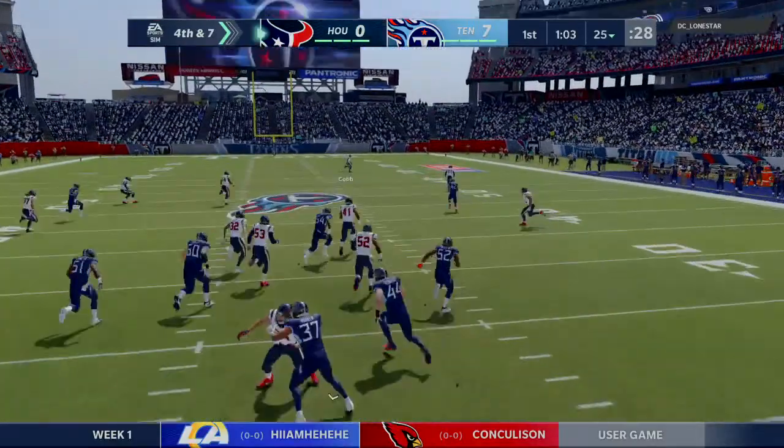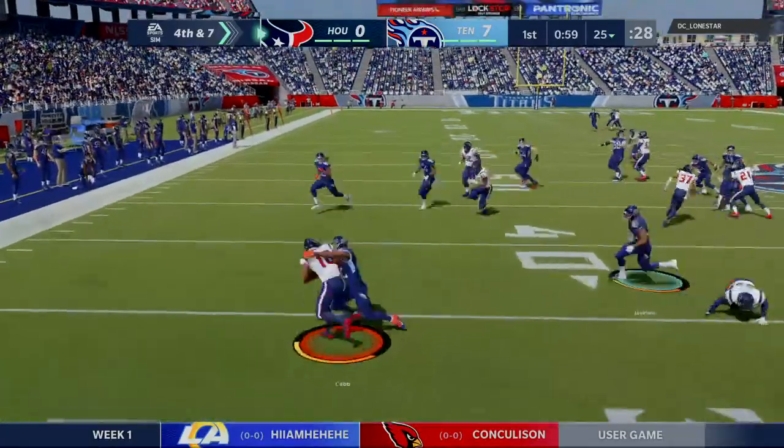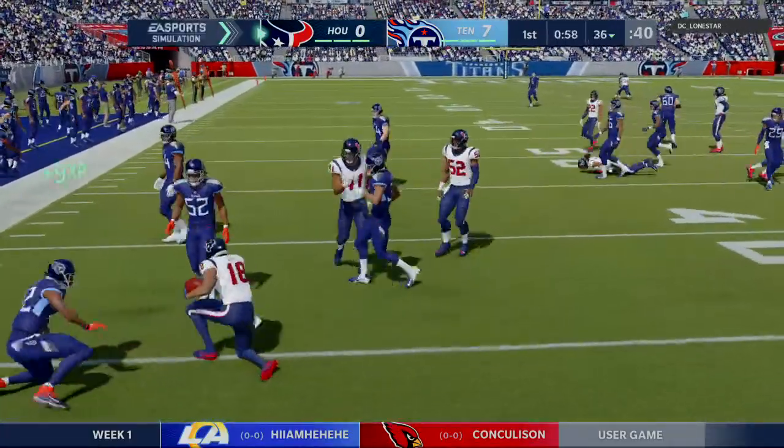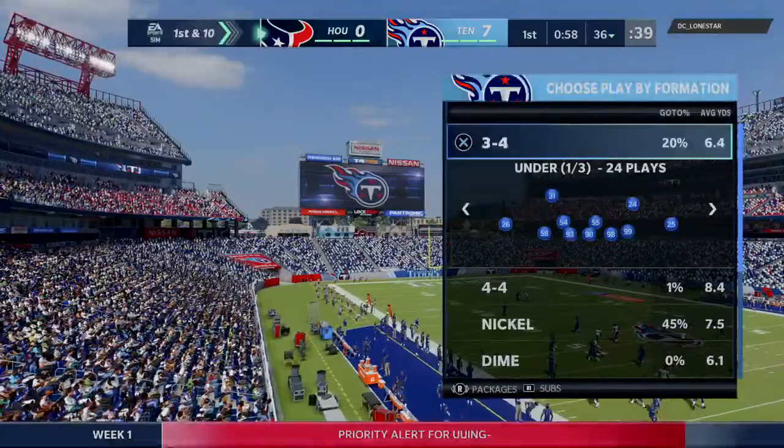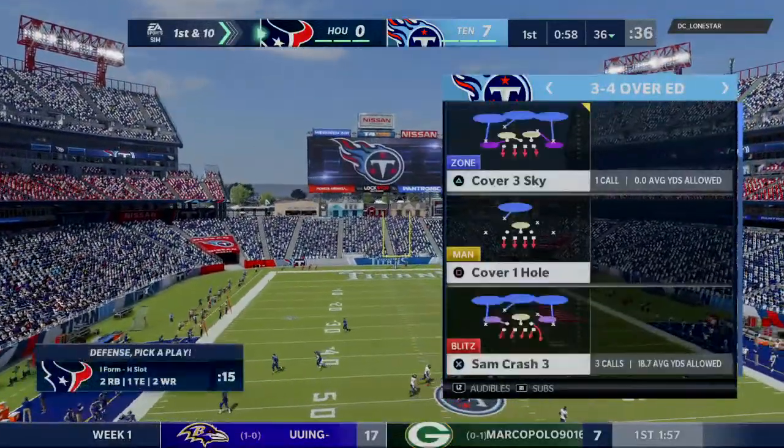On is Kern, the punter, to send this one away. 39 yards on the punt, just 2 on the return. And the Texans will take over with a 1st and 10.